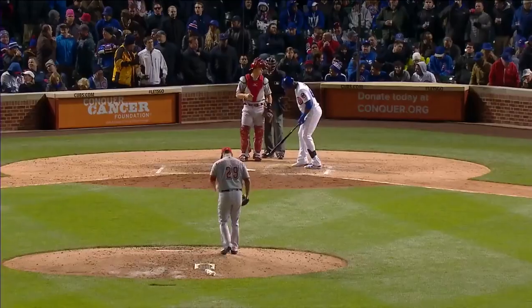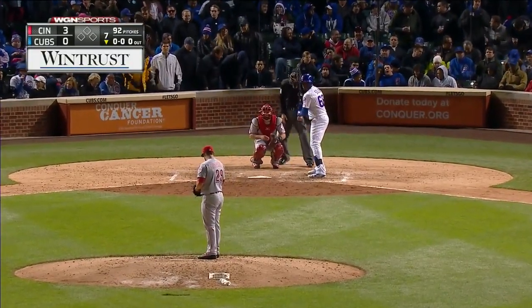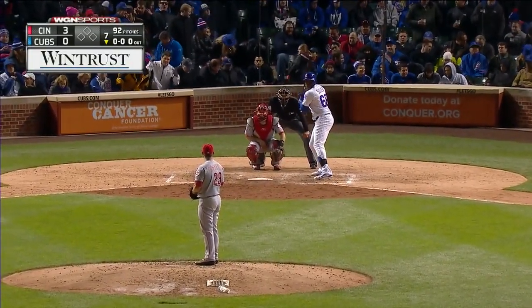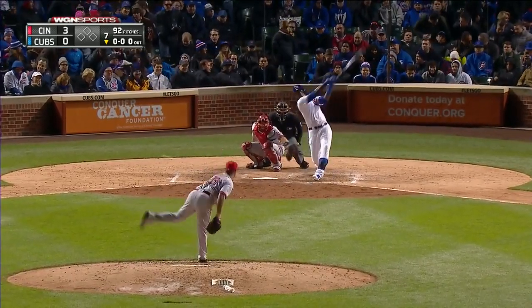All right, a couple of things here. Washington beats Atlanta 6-4, so the Braves are 0-6. Also an update on Reds shortstop Jared Kozar, who left the game earlier. Tightness in his right quad. That's why he exited the game.